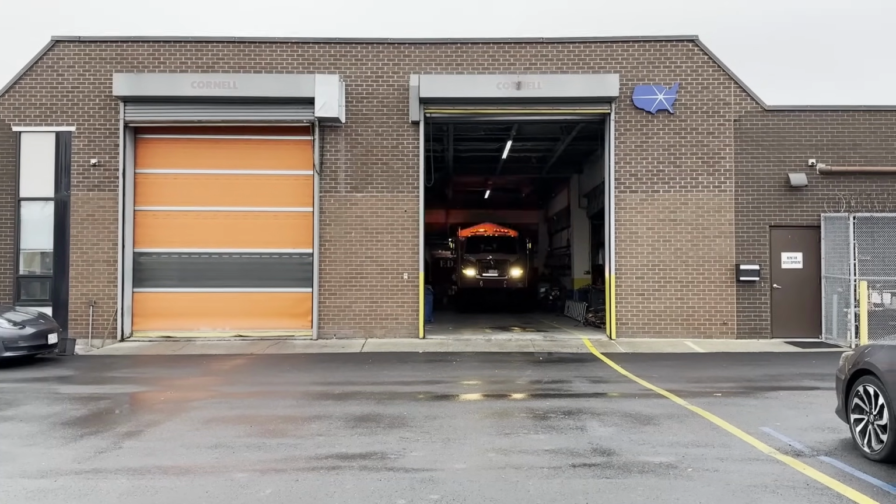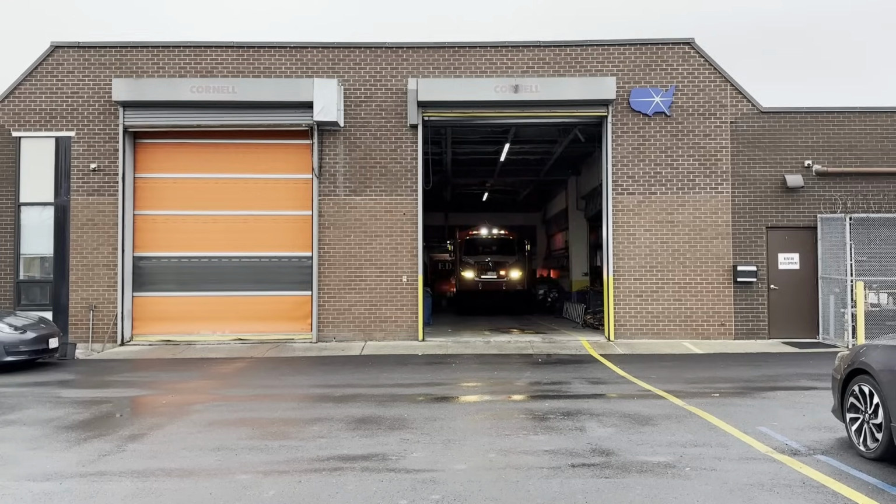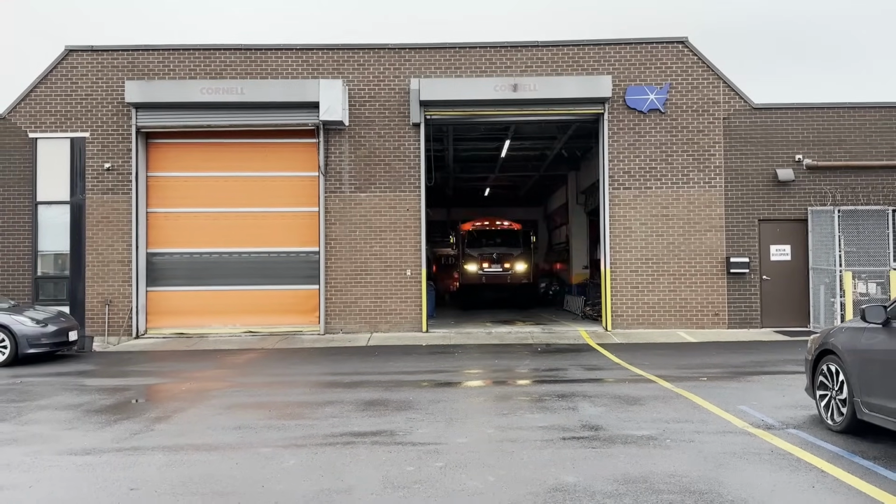This week we're out in Brooklyn at the Rescue Deployment Center, and we'll be taking a look at one of the high axle rigs.